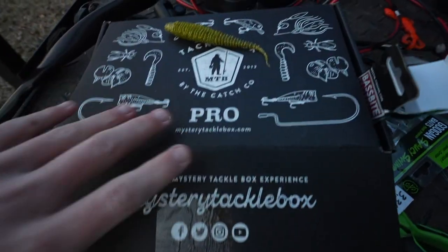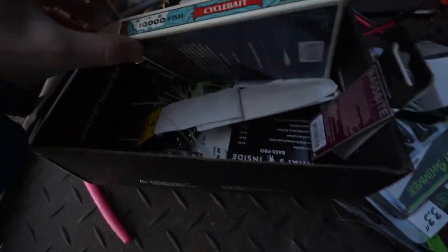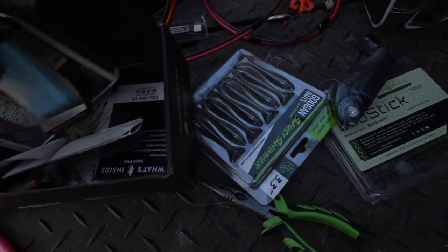Let's take a look, shall we? Let's pull our mystery tackle box out. We're done with that crank. We're done with that. We got everything. Let's go. Well, just like that, we completed our mystery tackle box slam. Took a little bit, but we got it done.